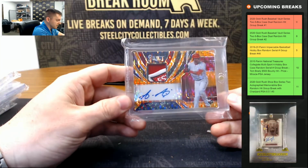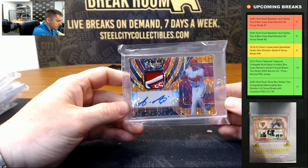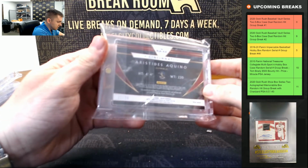Nice one there from Select Aquino. Rookie patch auto of the Reds. That's going to be 12 of 20.